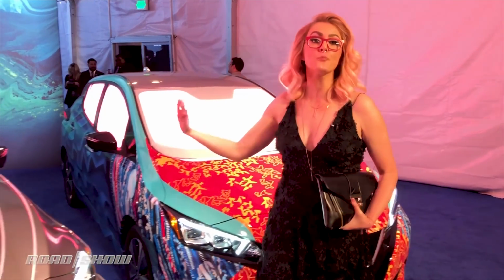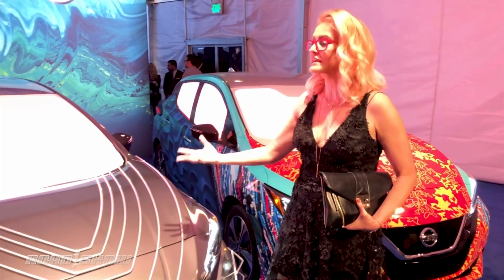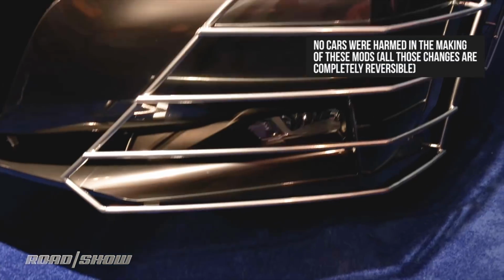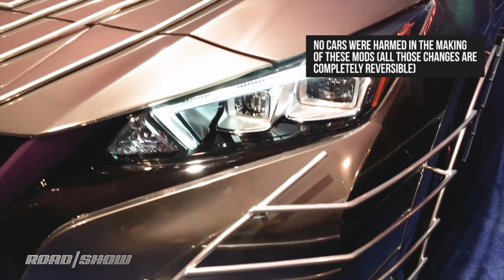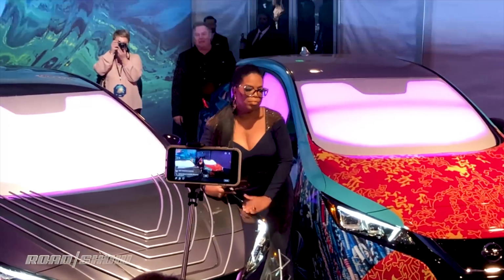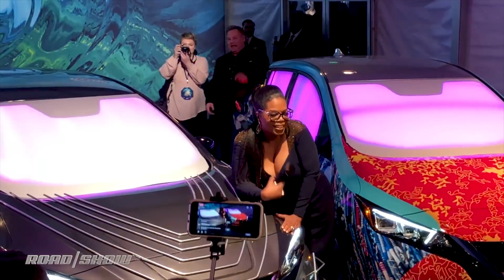Up next, we have Oprah Winfrey's amazing Mrs. Witch. Mrs. Witch has hoops on her gray metallic dress, and you can see custom fabrication done by Vehicle Effects in Burbank, California, in collaboration with Nissan to make that happen. Amazing.